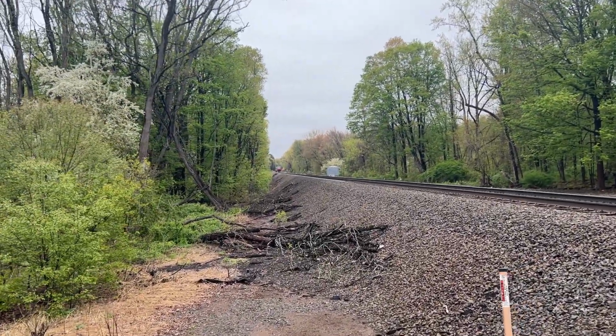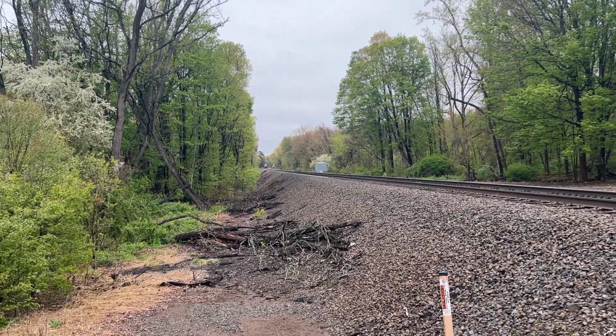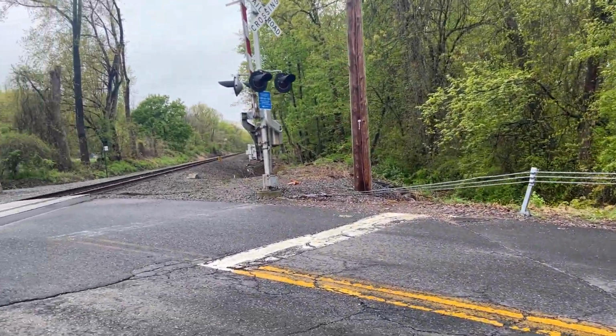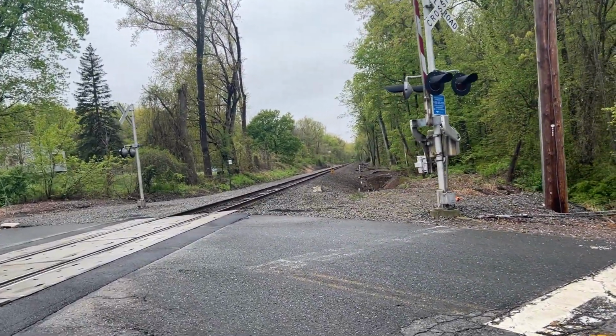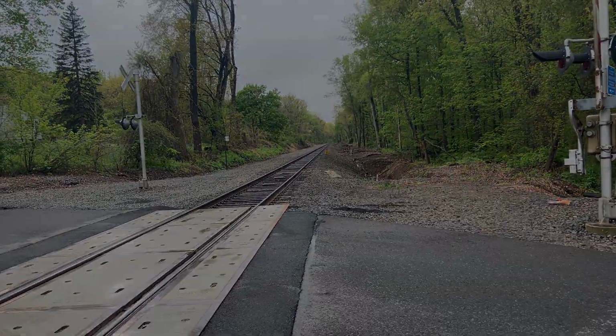Yeah, this is one of the best spots you can go to if you want to hear P40s at notch 8, because they accelerate right out of that corner there. They shake the ground like crazy. It's pretty awesome.